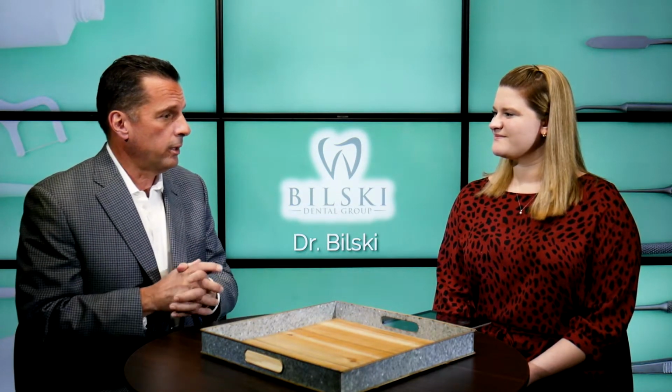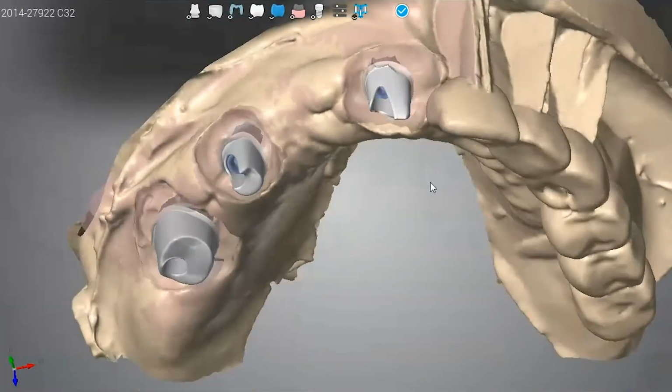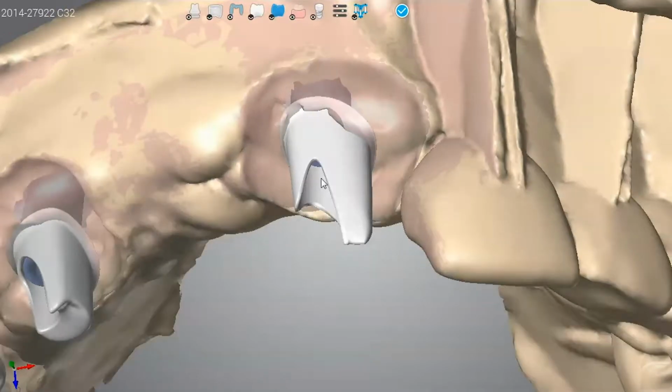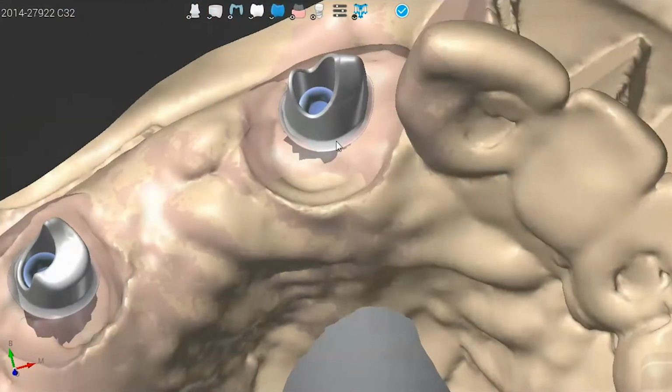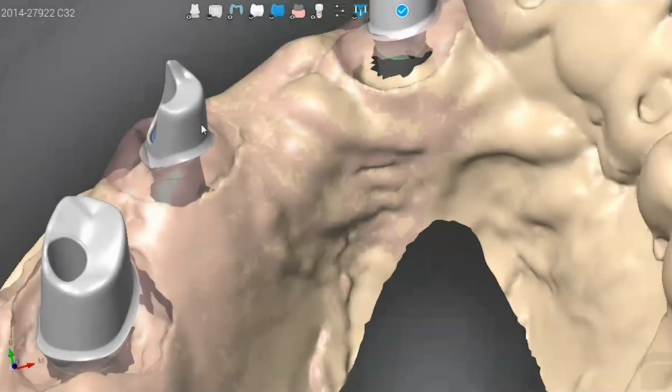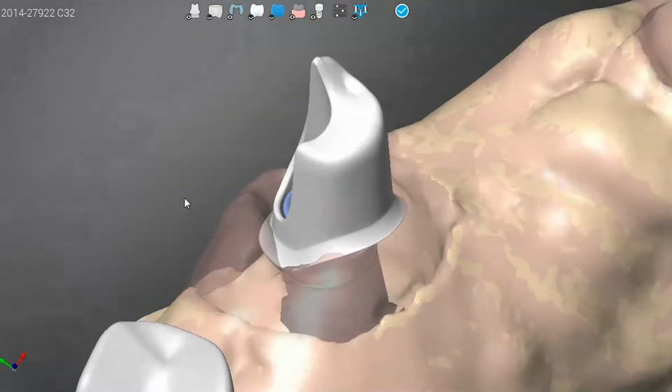Send it to the laboratory. They do it on computer. They design everything. And there is a CNC machine that takes a block and mills out zirconia. And then if we request porcelain application, more like a smile design, which means make it look prettier, make it look really pretty.